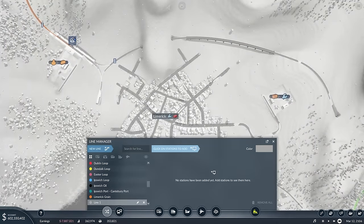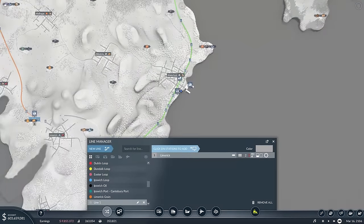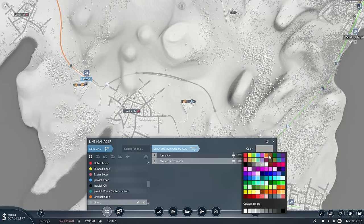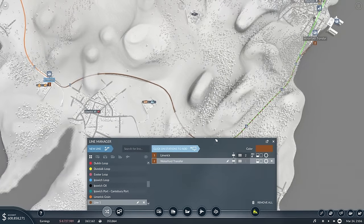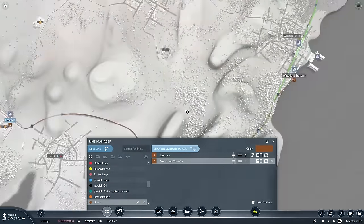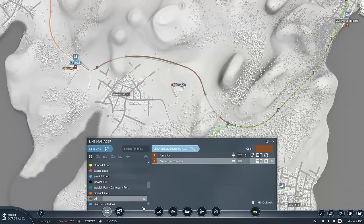So new line. Oh, I've done clicked it twice there. From Limerick all the way down to the cargo station in Waterford. And again, we'll make this a darker brown. Why not? And making sure that it's on the correct sides. Yep. No issues, no issues, no issues. And we'll call this the water... Food. It'll be food, wouldn't it? Yeah, it will be food. That's what it's known as.